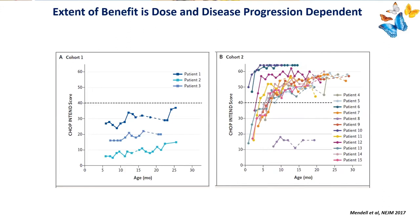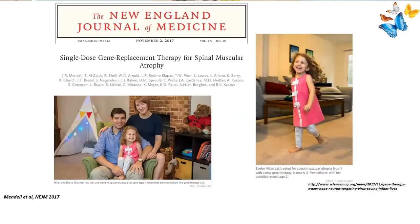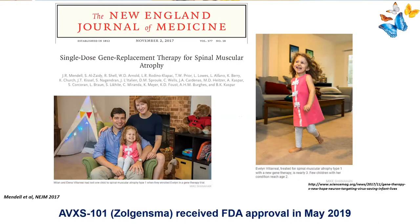Cohort 2, who got a higher dose, but also was treated at a younger time point, you can see that many of the children had a very drastic improvement of strength, and some of them even reached normal levels. This is one of the success stories, one of the children in our clinical trial that, instead of being completely paralyzed or even dead, is now walking around and can eat by herself. So it's really gratifying to see this happening. And this is with a single treatment. And this drug actually was approved in May 2019 by the FDA.